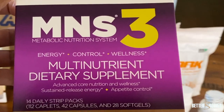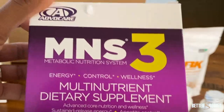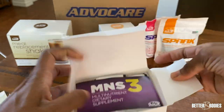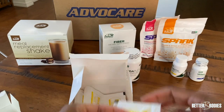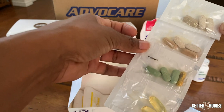M&S3. This is your multi-nutrient dietary supplement. The max phase is the metabolic phase of this challenge. So let's take a look at what we've got in here. Every day during the max phase of our cleanse, you're going to have 4 packs of this MNS3.